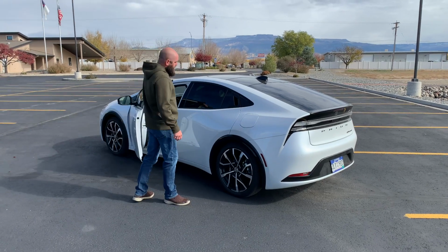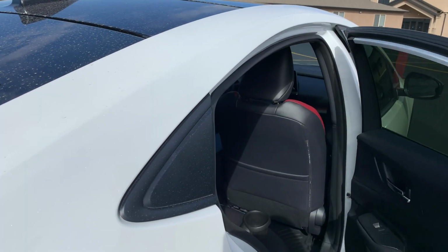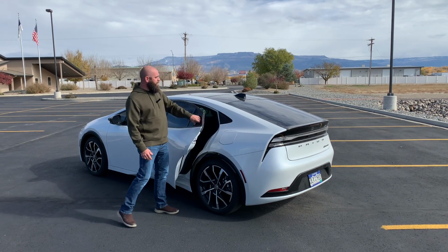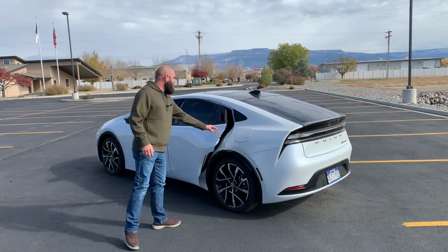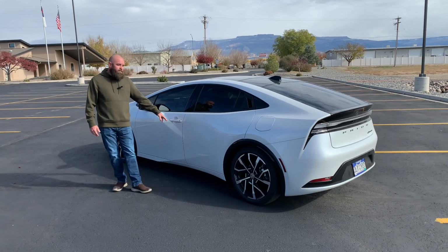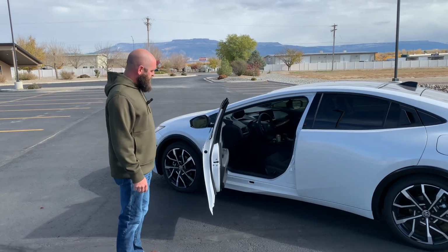The back doors, different also. Has a little handheld button thing. You put your hand in, push it, and it's electric actuated, whatever. There we go. And it opens up. Definitely does open up pretty good. You can get quite a bit in there. So that's pretty nice. Driver's side door does have the, I don't know what you want to call it, touch lock and touch unlock. Opens up pretty good. There we go. You guys can see that.